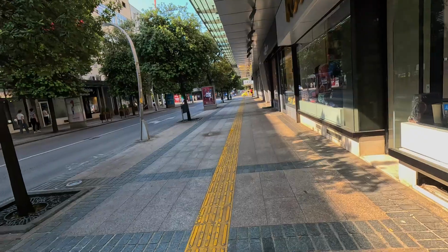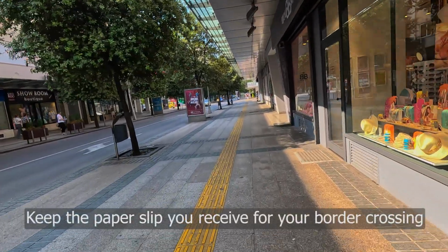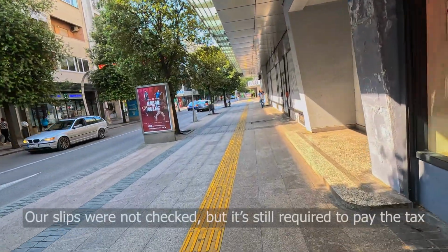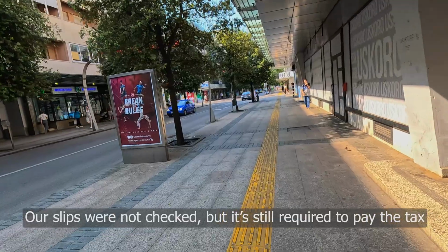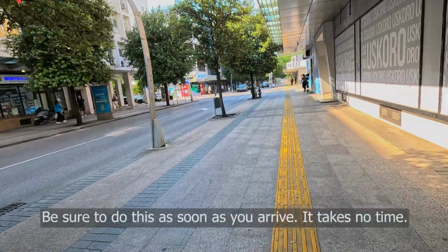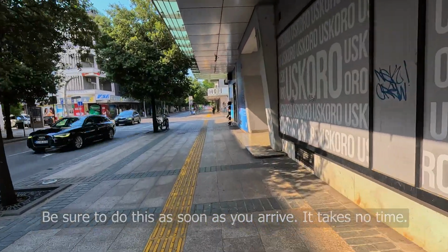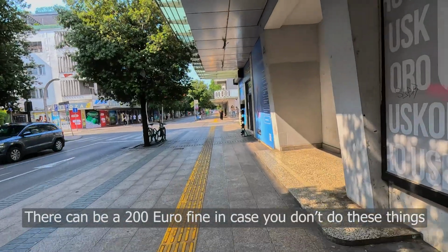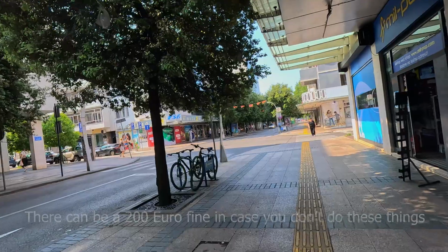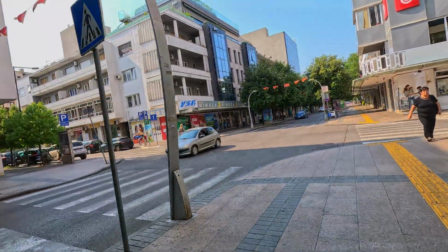And they give you this pink paper slip that you keep until you leave Montenegro, because the customs authorities may ask for it at the airport when you leave the country. You basically do this for every place that you stay, and every night. You have to do it when you first arrive within 24 hours, unless it's a weekend, then you have 3 days. Otherwise you'll have a fine. If you don't do it at all, you'll have a fine of like 150 euros at the airport. So don't delay, within 24 hours of arrival.